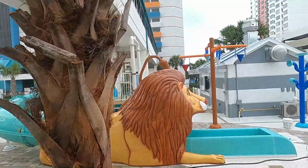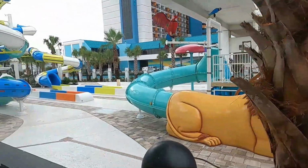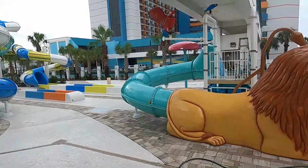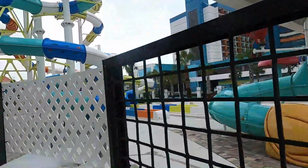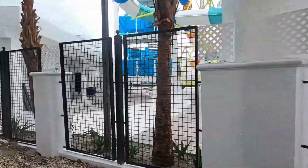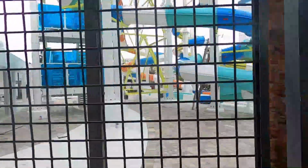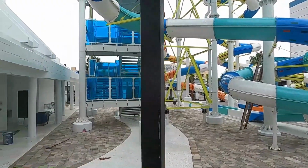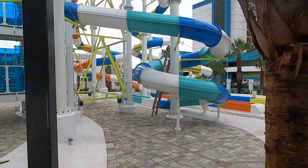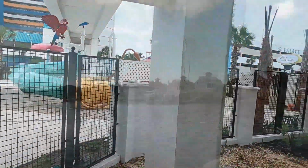All right, here's an update on the H2OASIS. Looks like it's almost complete. They got the lion in place that was initially in the field down the road. We got a cool parrot. They've done a lot of painting since the last time we were here. So they look like they're almost complete. Looks like they're putting the final touches on certain things.